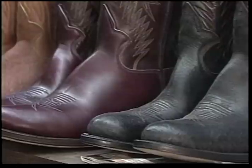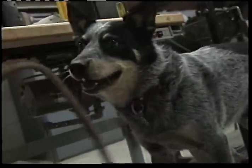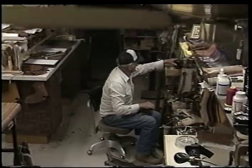Mike Ives, who admits to being over 70, enjoys working at his own pace. He says that a pair of boots ordered today will be delivered in about 6 months. And other than his dog, Tack, who prizes the leather scraps that litter the shop floor, Ives enjoys working alone. If I was downtown, it'd be people standing around visiting all the time, you know, and hey, you can talk yourself right out the door.